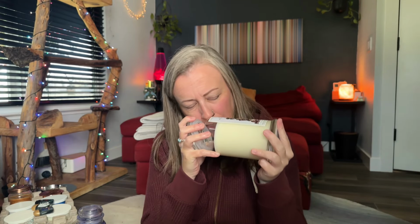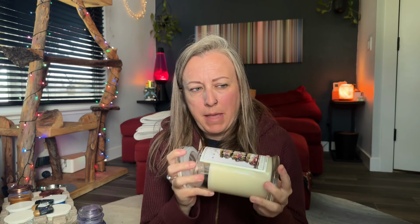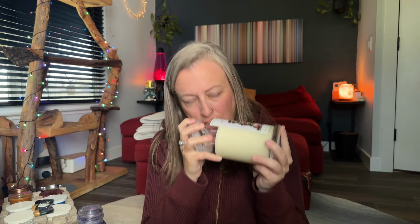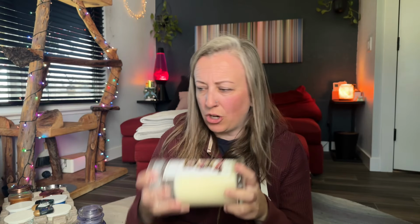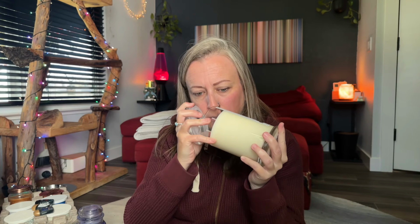Yeah, this is a macadamia candle. That's all I get. I get some like creamy vanilla-ness and I get macadamia nut. And the macadamia nut is very strong. It is very prominent. Do I get chocolate? You could convince me there's like a cocoa powder in here.